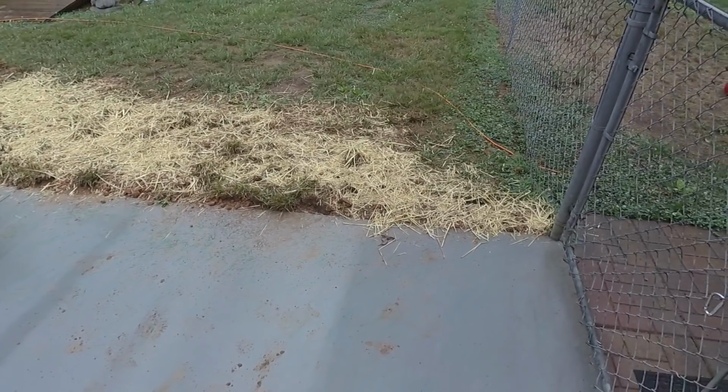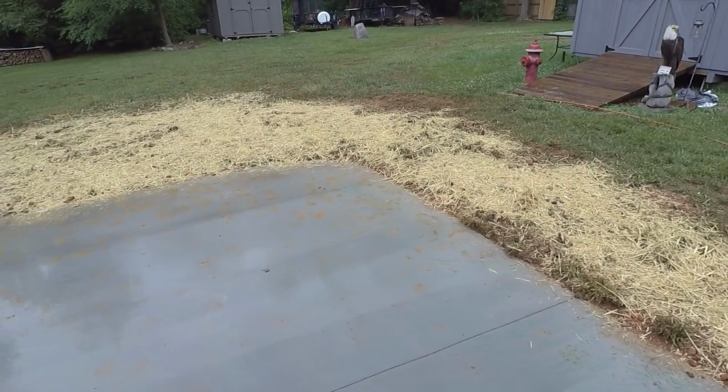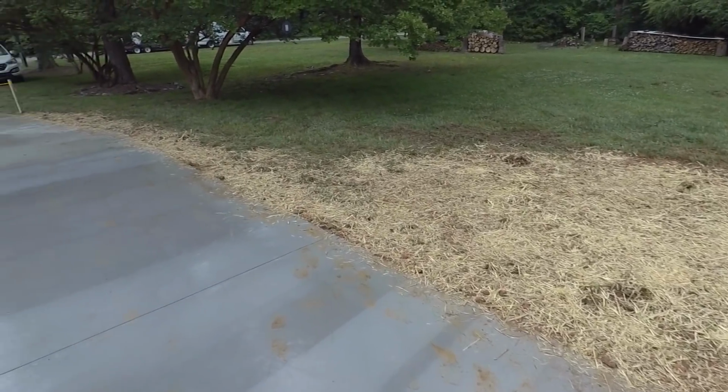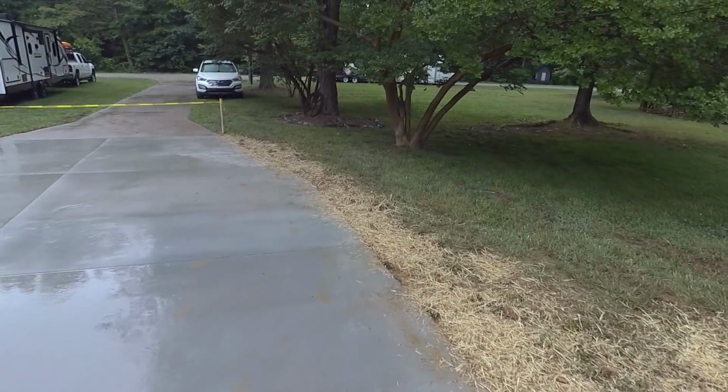So we finished our finish grading here. We got everything seeded and strawed, so they were appreciative of that. We didn't break the cable, so that's a good thing. And I guess we're on to the next job.